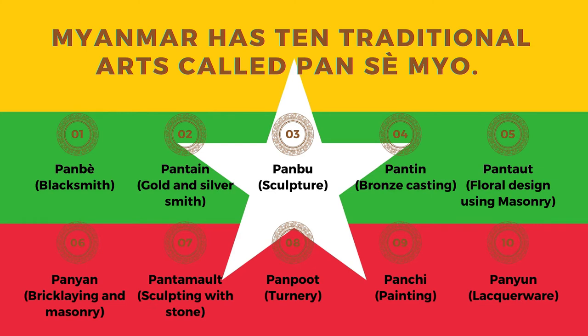Myanmar has 10 traditional arts called Pansemyo. They are the following: Panbi, Pantain, Panbu, Pantain, Pantot, Panyin, Pantamalt, Panput, Panchi, and Panyun.